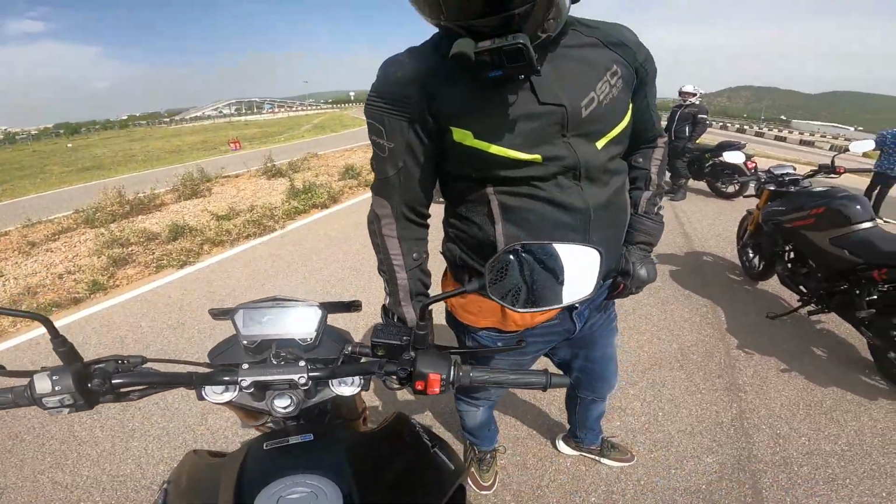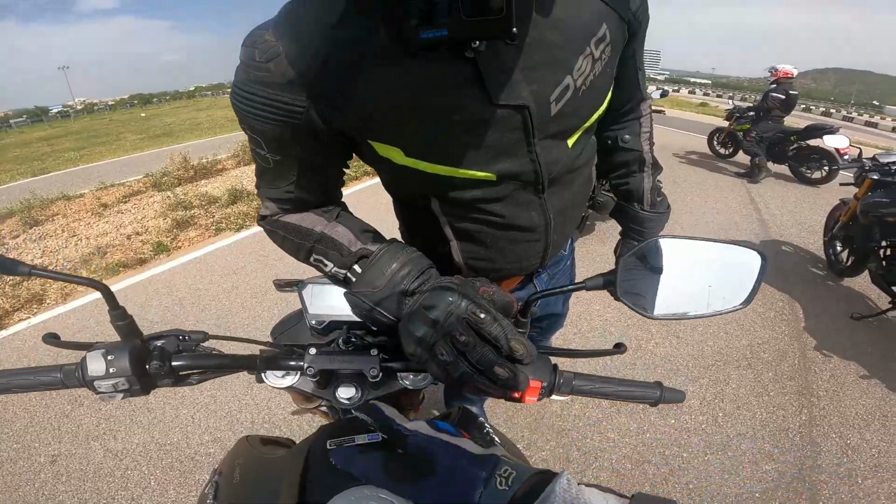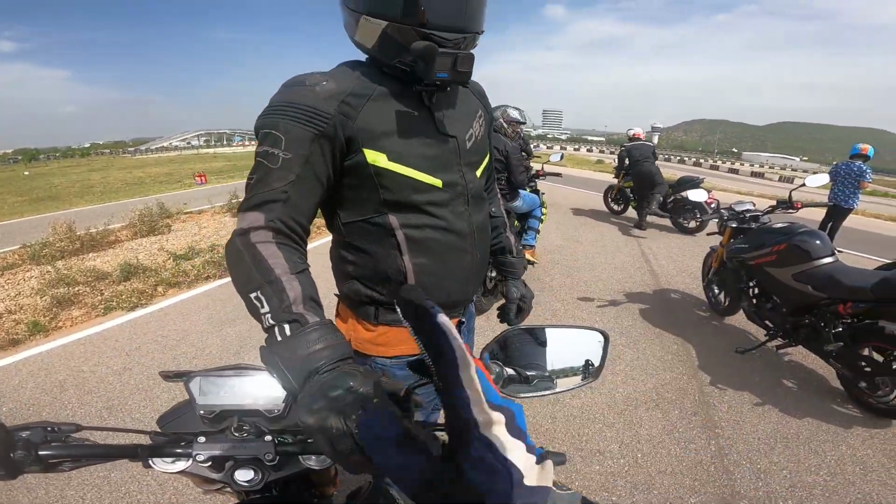Nice flickability, good USD forks. The direction holding capability is very good. USD forks through the corners, maintaining the line.